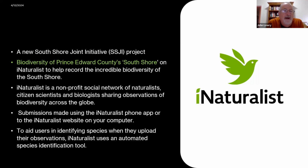Research grade is where I take a picture of something, I think, okay, this is a monarch. I post it on iNaturalist, and somebody else who's knowledgeable about monarchs and butterflies will confirm that observation and it becomes research grade. So interestingly, of the observations in the project, 44% are insects, which kind of surprised me. I remember thinking that it would be a higher percentage of birds because the South Shore is very well known as a birding area. And then plants follow closely with 32%.